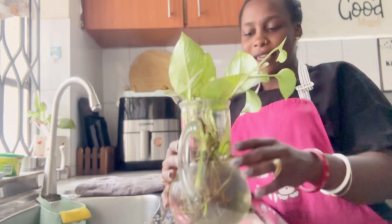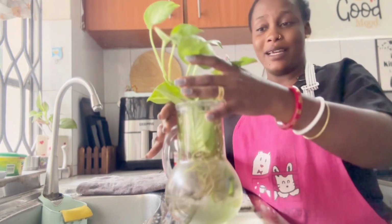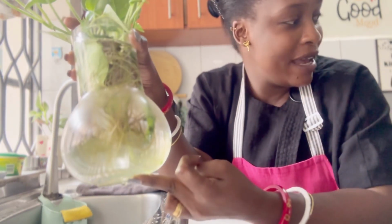So I'm done cooking and I'm going to be cleaning my glass jar for my money plant. As you can see, it is so dirty inside. It's been a long time.